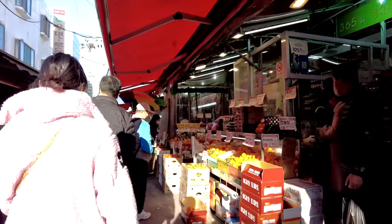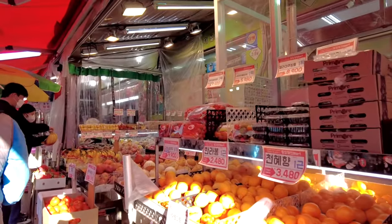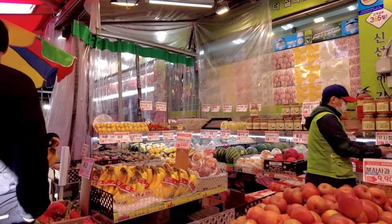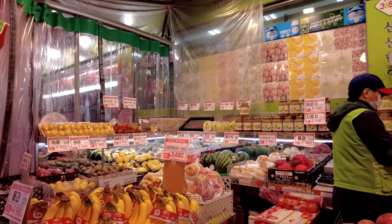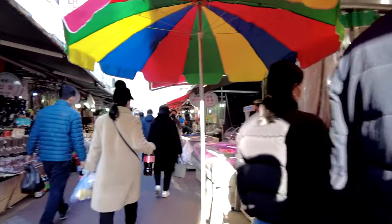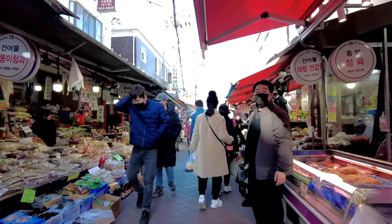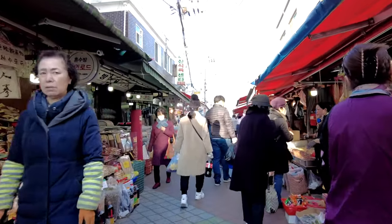Just a grocery store. Hi, hi. Yeah, there is a dragon fruit in here. Wow. Two dragon fruit is 4,981 in here.